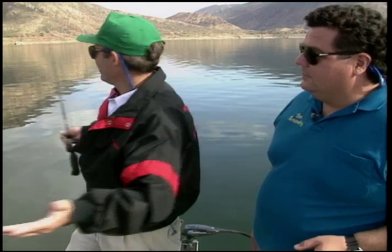Now, where is an edge, you say? Obviously, the shoreline's an edge. Mm-hmm. Well, where's the edge out here in the middle of the lake? It's the surface.